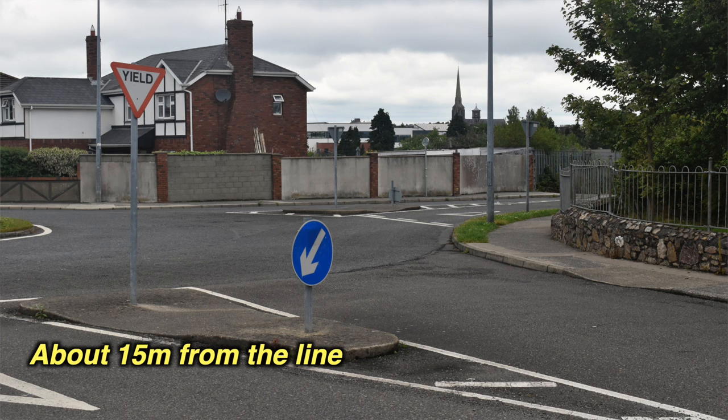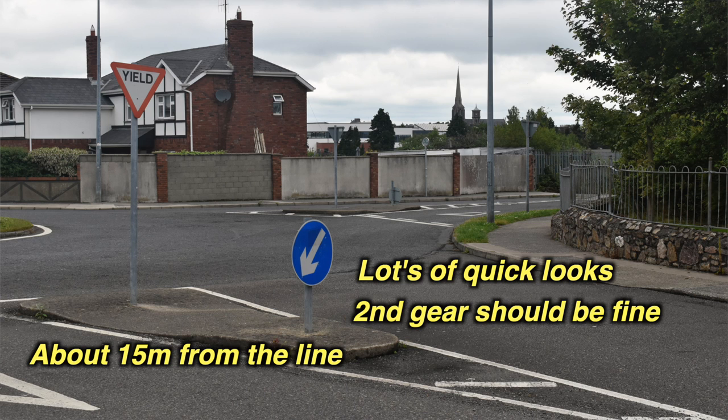And this is why you'd always give lots of quick looks and don't stare one way too long, because sometimes we could get a kind of optical illusion, or we might misjudge something there. On this roundabout, second gear should be okay to do it in if it's safe and if it's clear. But remember, watch out for the traffic coming from straight ahead as well, because if they're moving a bit faster than you and if they're further advanced than you, they could be on the right fairly quickly. But in summary, this roundabout should be okay to complete in second gear once it's safe to do so.